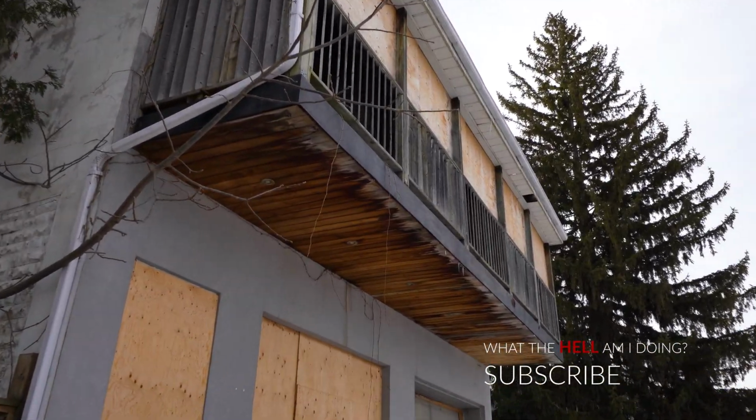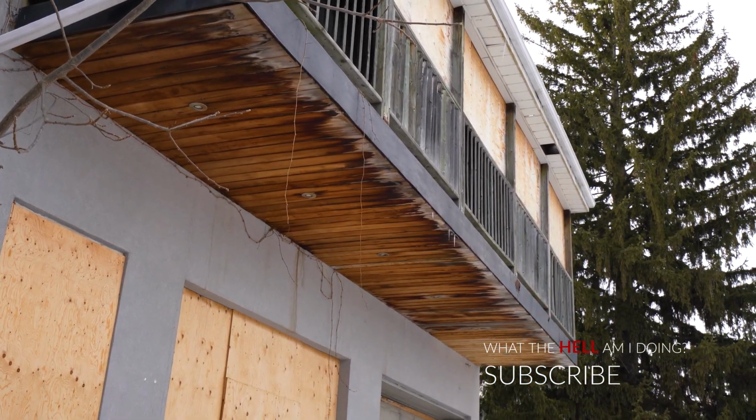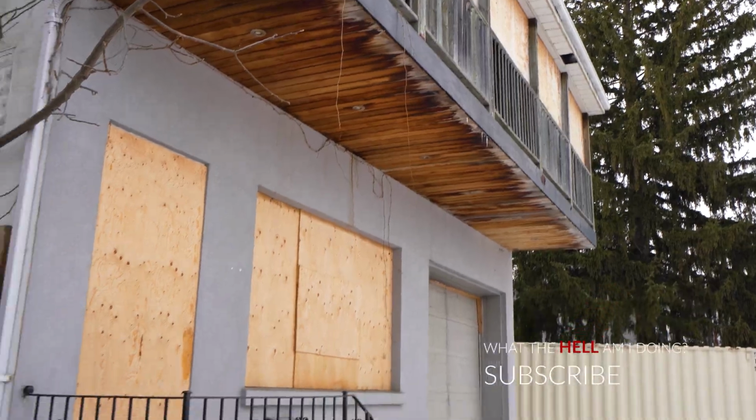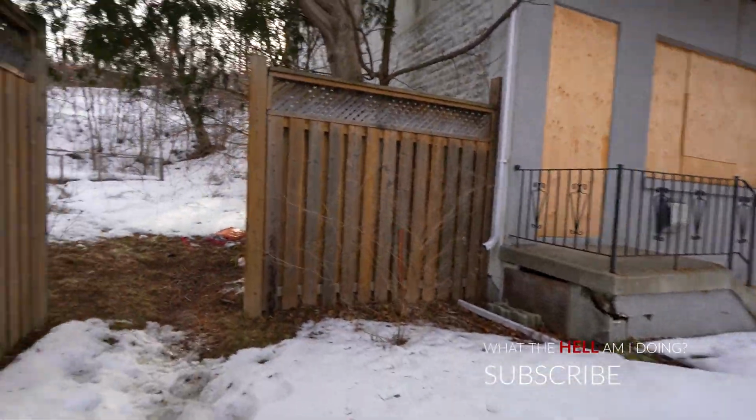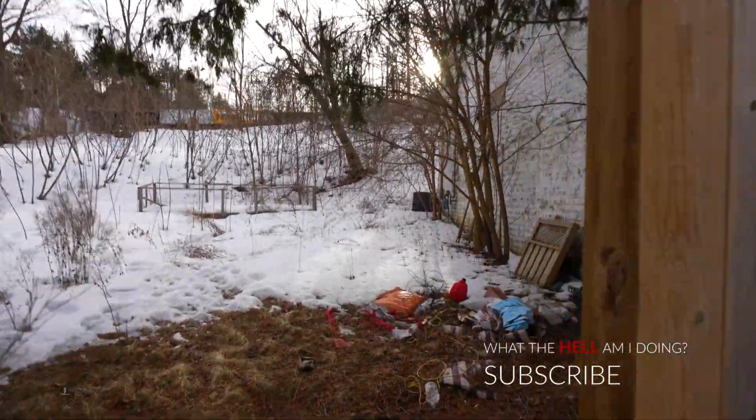That's a beautiful overhang though. I like how they have the, looks like cedar wood, and they got the pod lights on the underside of it, so that's pretty neat. Nice little feature, it added some ambience to the outside during the nighttime hours of the day.